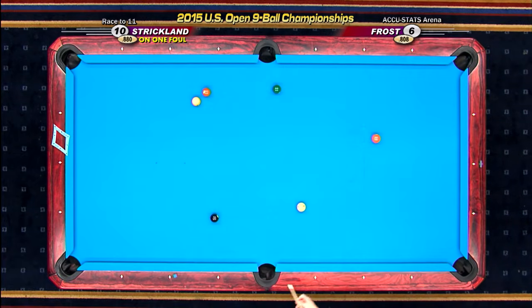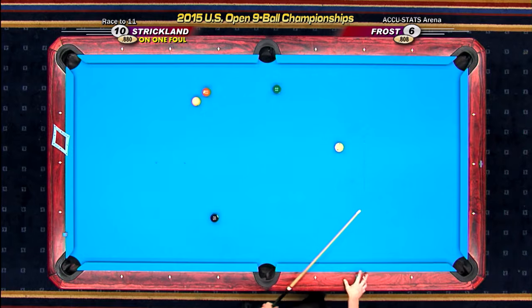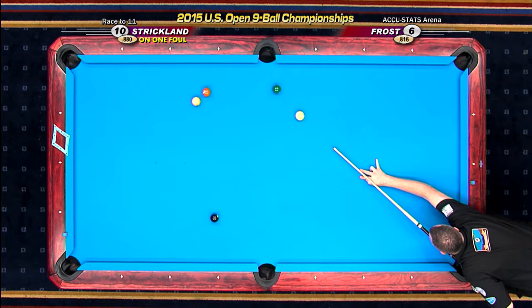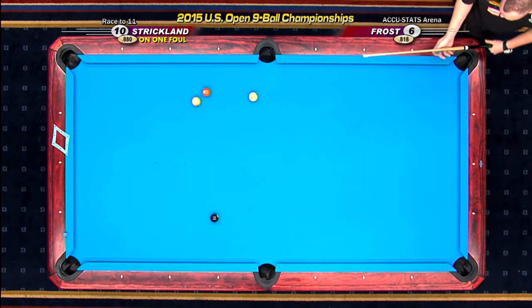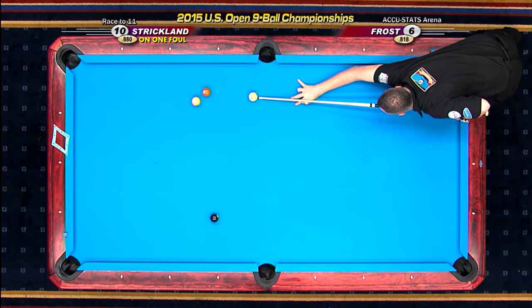Nicely executed stroke there. Inside spin, got down there pretty nice. Cue ball close to the 5, so it's easy to manufacture the right angles for the remainder of the rack. I like getting straight in on the 6 on the side here. Straight in on the 7, hit and stop, hit and stop. Pretty much there, too. Gonna come up above it and draw over there to shoot the 8 in the corner.